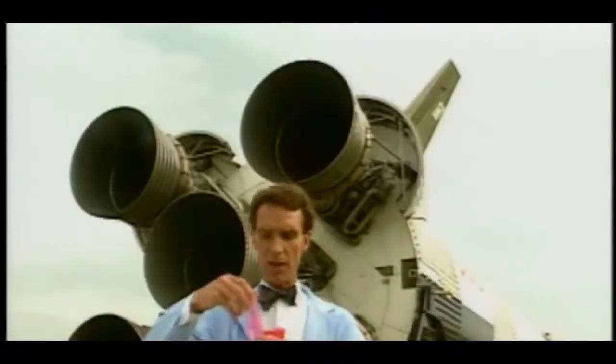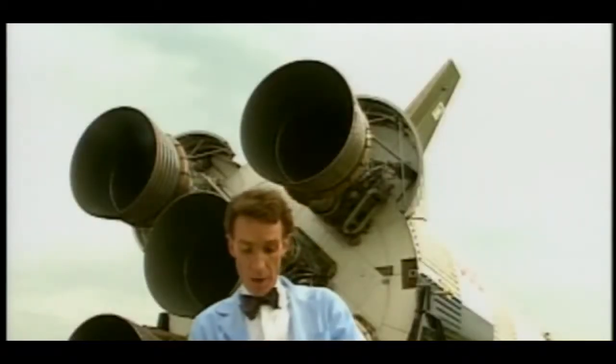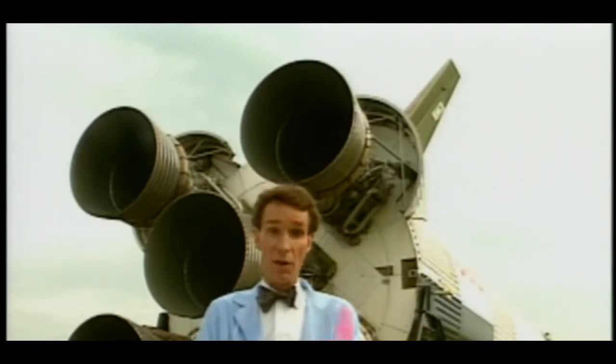Not very impressive. No. So we'll do it again with a little heavier fuel. Here's the same type of rocket with a little water in it. See? Now, the water is heavier than air. So when it goes out the back, it'll have more momentum. And that should make the rocket go higher.